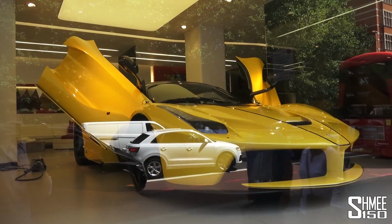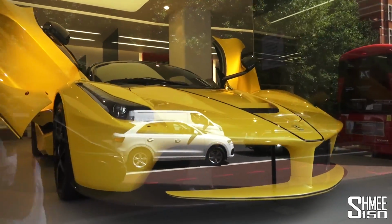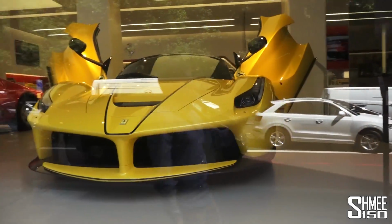Pretty similar, if not identical spec to Greg's car that we picked up a few days ago. So check out that video. That was an amazing day down at the factory. But I just parked the GT8 up here around the corner on my way over to the storage. There's one other place I want to go to, which is back in town slightly.